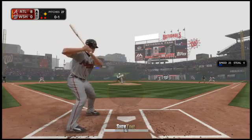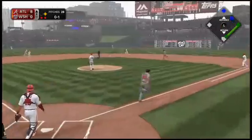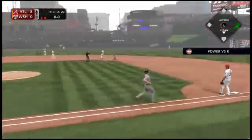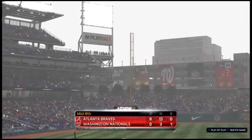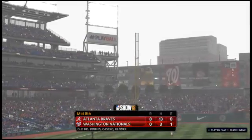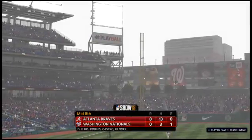Here's the pitch. Ground ball left side. Chapman's got it. Throw on to second for the force, and the side is retired. One error in the inning, but it doesn't hurt him. Not too many more shots left. Home half of the eighth coming up. Atlanta leads.